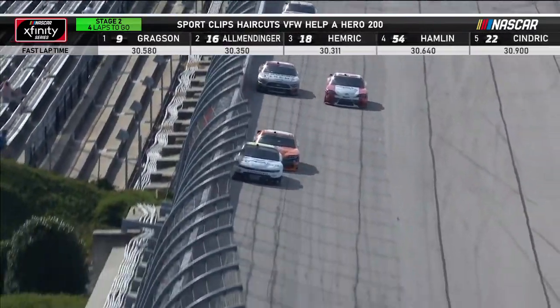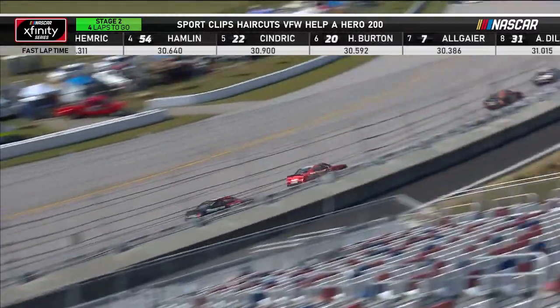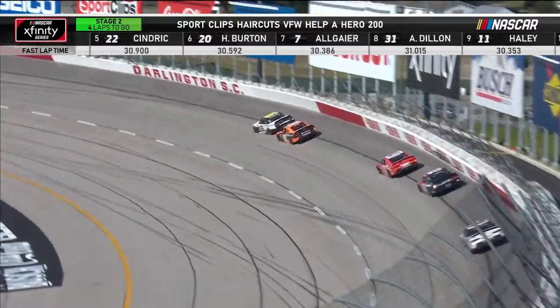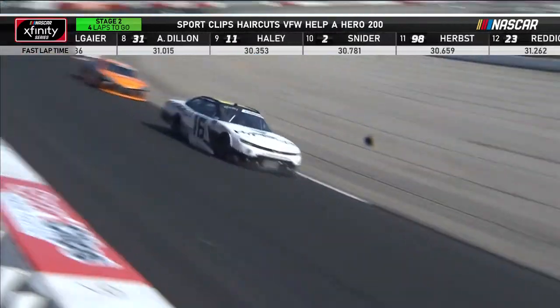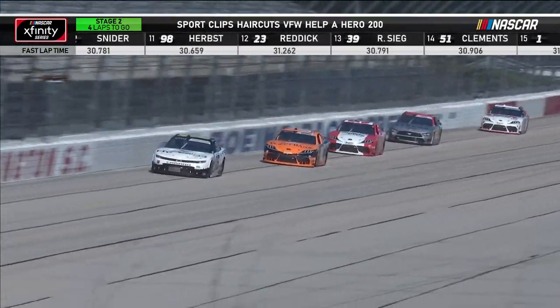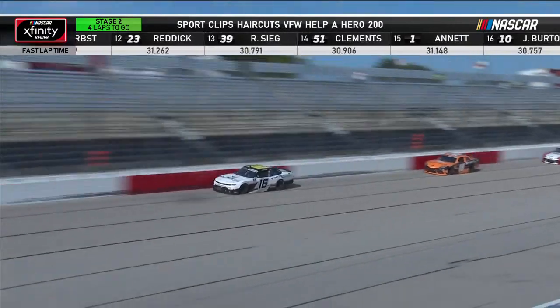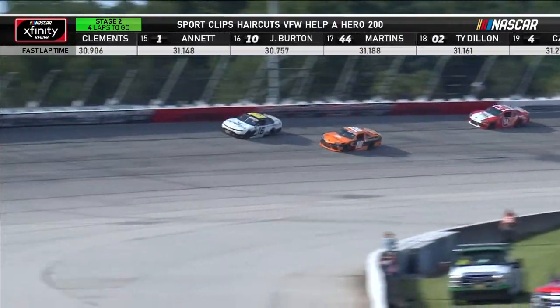4 laps to go in stage 2. A little scrape on the right side. Looks fine. No, nothing clicked in. Well, Daniel Hemric right there in the 18 is thinking, thank goodness, that's 2 guys coming back to me quick. Gragson, Allmendinger, Hemric. 1, 2, 3, and now Denny Hamlin is up to 4th. Coming up on 3 laps to go.